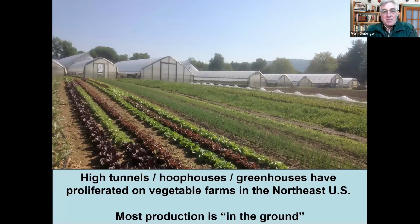I mentioned there's been a proliferation of these structures. This is just one farm. When I started, they had 2 or 3 tunnels. Now they're up to 25. And this ranges all the way from the really old school, small Quonset type with no heat and just irrigation, all the way up to glass greenhouses with lots of technology and automation.